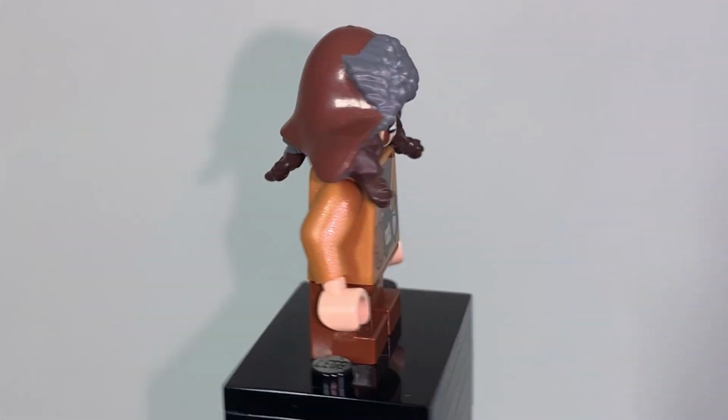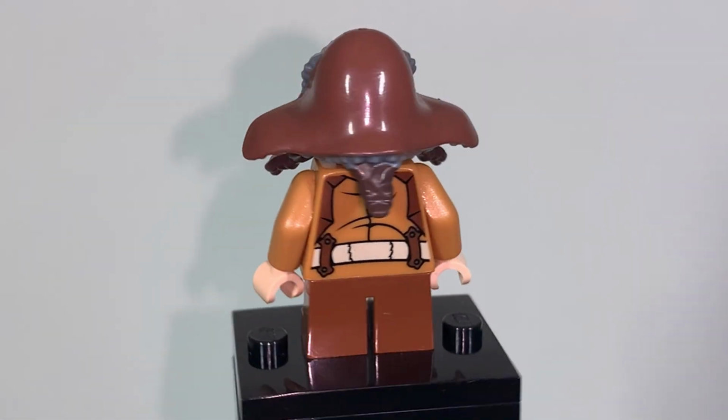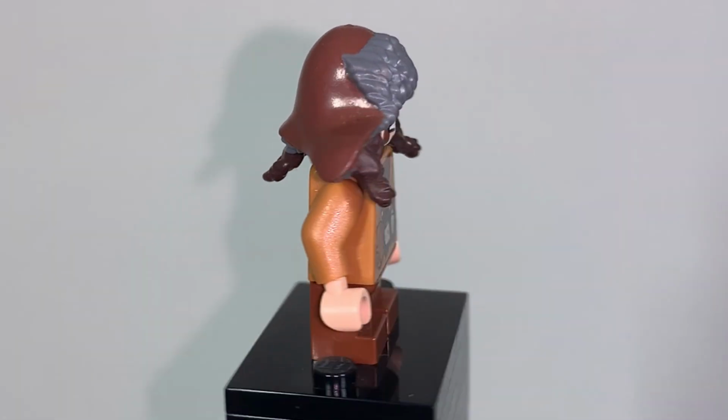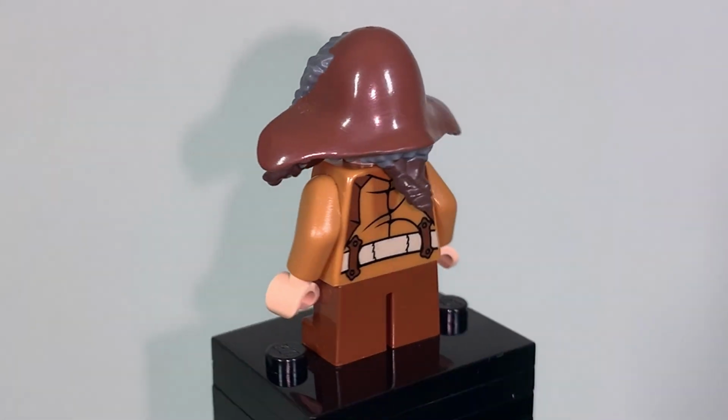He too features a double-sided expression of anger. I feel like his face is the one that was touched up on the most and adapted into multiple sets across other things in the future. Another very cool dwarf minifigure for the set.